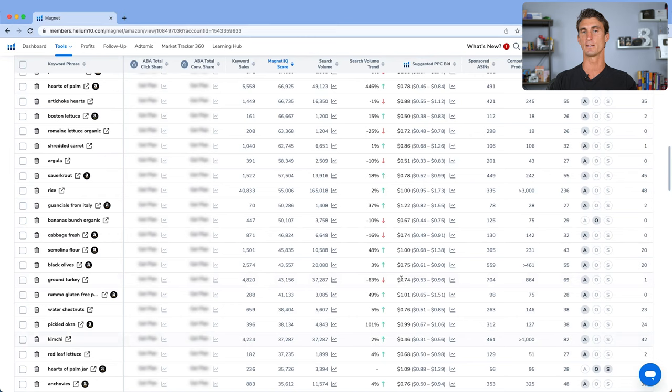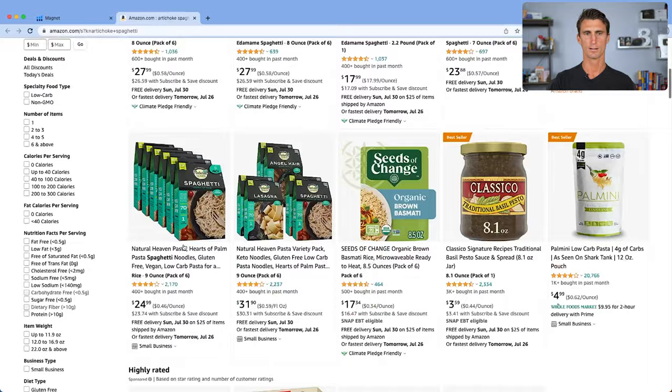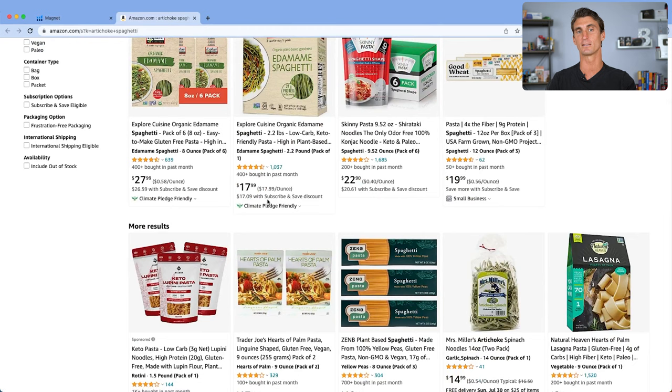When I was going through this list of possible ideas, I stumbled upon this artichoke spaghetti. And when we open this up in Amazon, there is heart of palm pasta spaghetti, but there's no artichoke pasta or spaghetti. So that right there is an idea. There's a lot of people searching for artichoke spaghetti, but there's yet no products like that. So that might be something, and who knows, this may not even be a feasible thing to do, but now that you have this idea, you can start going and looking for potential products.